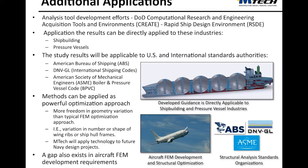The basic results of the guidance manual can also be applied in the shipbuilding and pressure vessel industries, where standards organizations such as the American Bureau of Shipping or ASME with their boiler code could benefit.